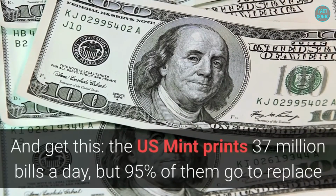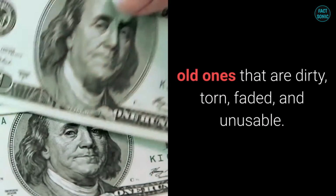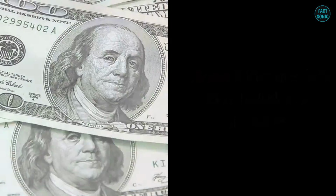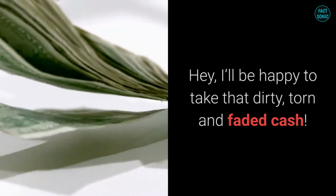And get this, the US Mint prints 37 million bills a day, but 95% of them go to replace old ones that are dirty, torn, faded, and unusable. Hey! I'll be happy to take that dirty, torn and faded cash.